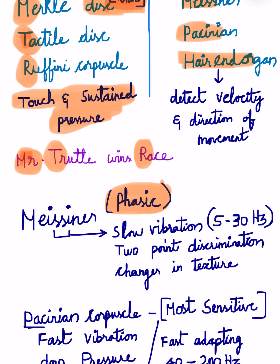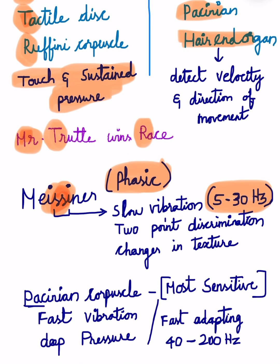This can be remembered as, in the Meissner's corpuscles we have 2 S. This S stands for slow vibration, and the range is 5 to 30 Hertz. In the word Meissner's we have 2 I and 2 S. So the Meissner's corpuscles are used to sense the 2-point discrimination, and the change in textures is also determined by these Meissner's corpuscles.